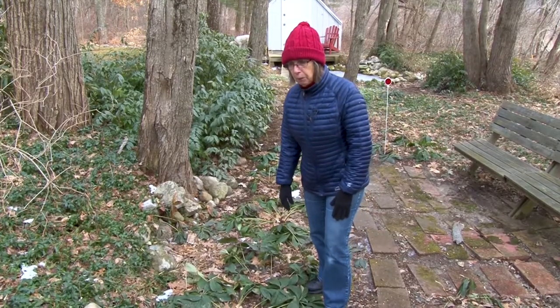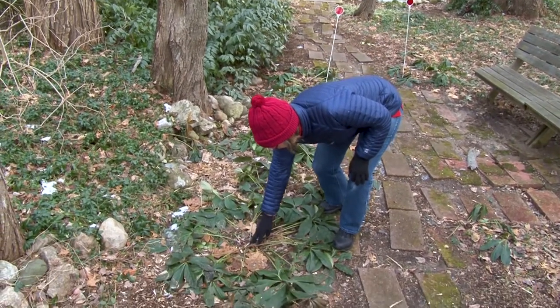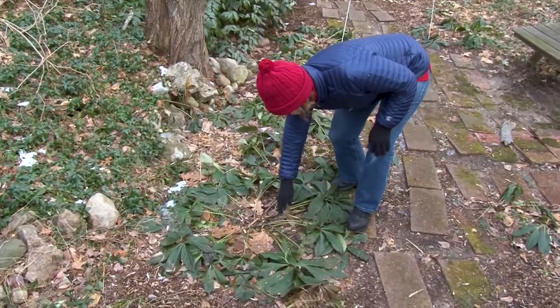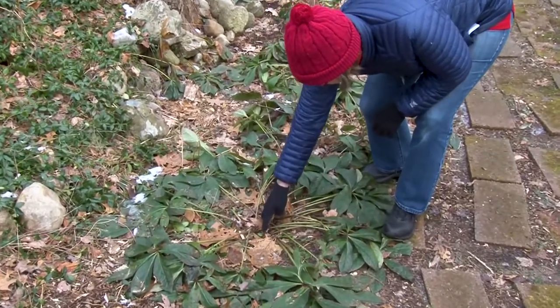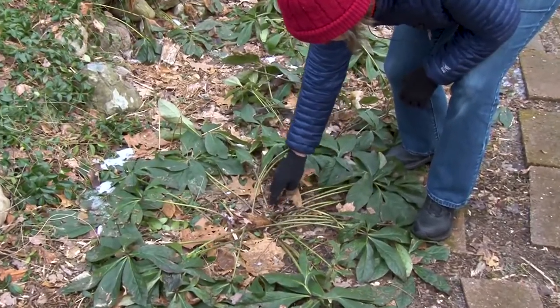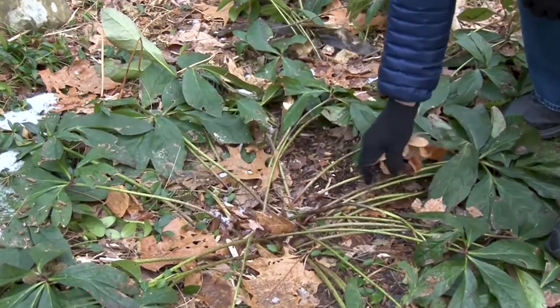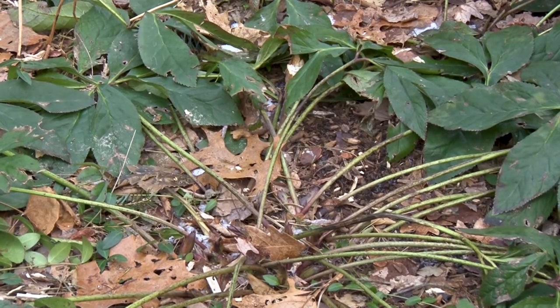One of the earliest blooming plants in my garden are the hellebores, and you can see that they're already putting up new shoots. These are really early, and they aren't damaged too much by snow, but you can see that the blooms are starting to come up. A little later on, probably in another month, I will cut back some of the old foliage, because once they bloom, they will make new foliage.